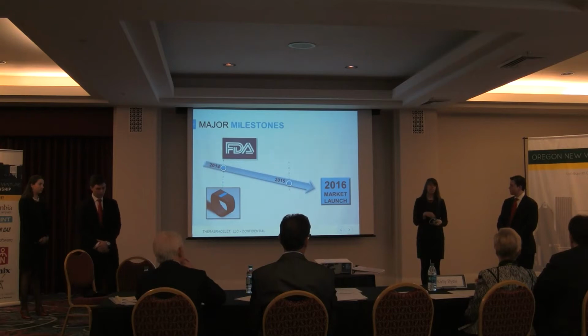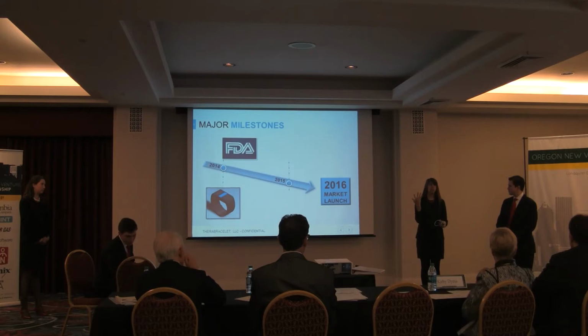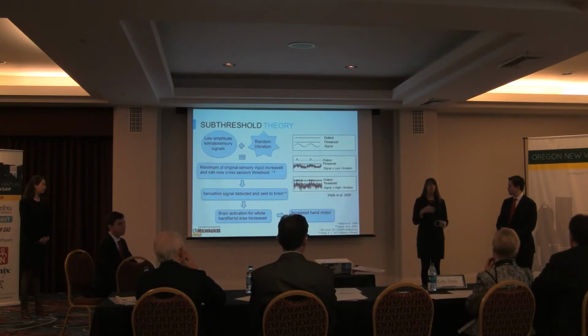It basically increases the sensation at the wrist by increasing the sensory signals so that they go past the sensory threshold, activating the mechanoreceptors, which are then detected by the brain, and then the brain says, hey, there's something really going on here that we have to put more energy or more activation towards. So it increases the activation of the sensory motor cortex for the whole area. And that's really what's going on.